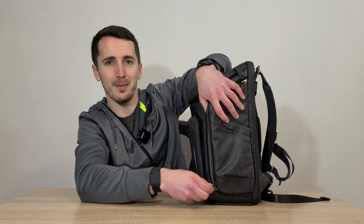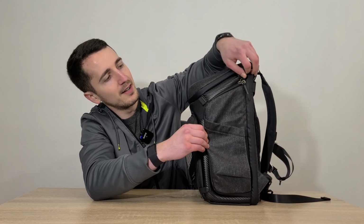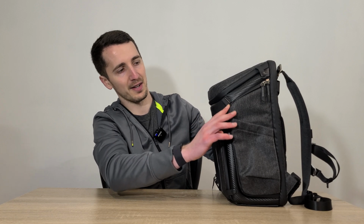So maybe one small complaint I have about this is that the zippers do get stuck sometimes, but I think to me, that's a trade-off I'm willing to have because I really appreciate the waterproof coating on these zippers.